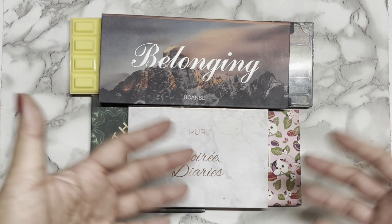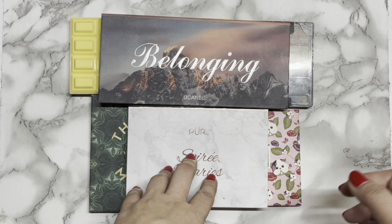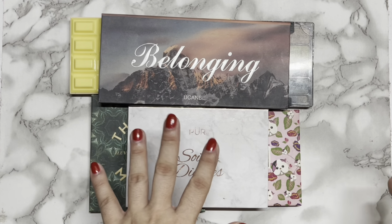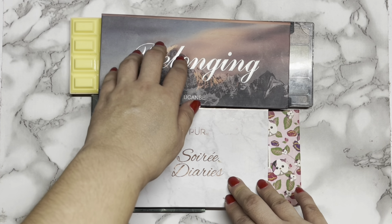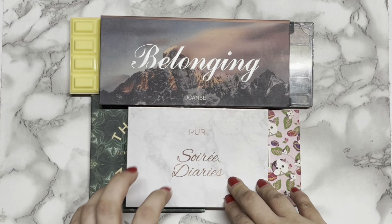But I started tracking when I was doing the project 10 uses, which I did last year, and all of these eyeshadows were in that project. I was able to hit goal on that project for all of the eyeshadow palettes except for this one. This is the You Can Be Belonging eyeshadow palette.